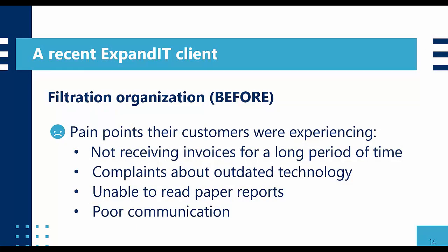So now that we've gone through the pain points customers face and how a field service solution can address those customer pain points, we'll share one of our own customer stories. We'll discuss the pain points they faced as well as how a solution helped them to improve customer satisfaction. So our customer story is as follows.